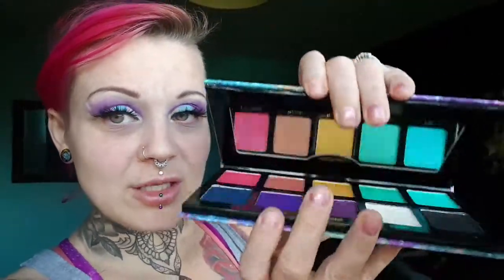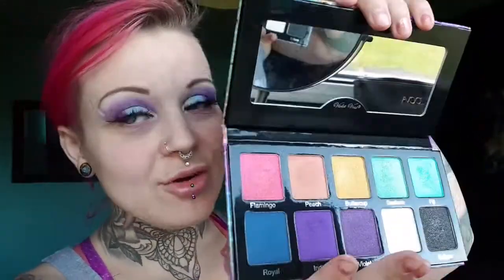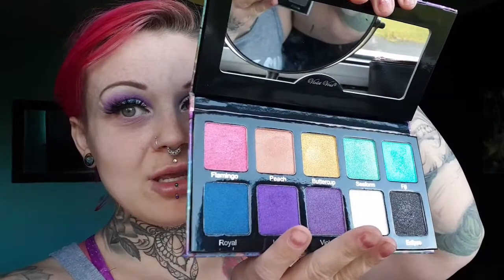So, there, that's done. It's a finished look. And that's what the palette looks like. And it really is just so pretty.